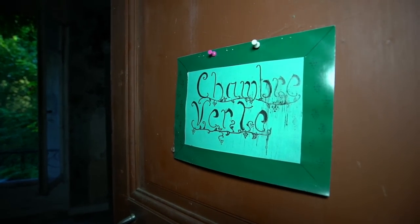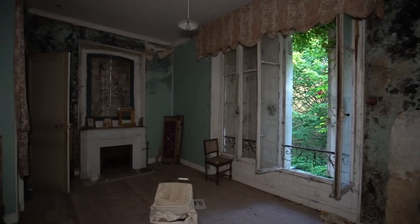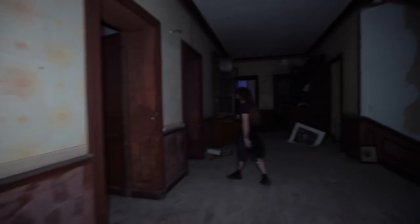Chambre verte, apparently, that room is. Well, that's that side of the house done.